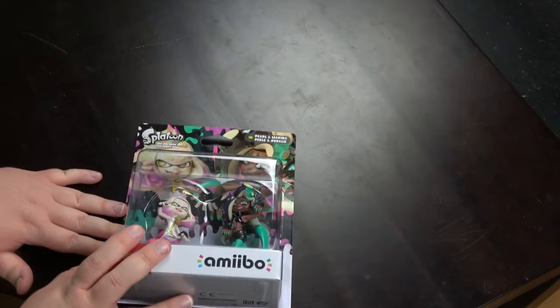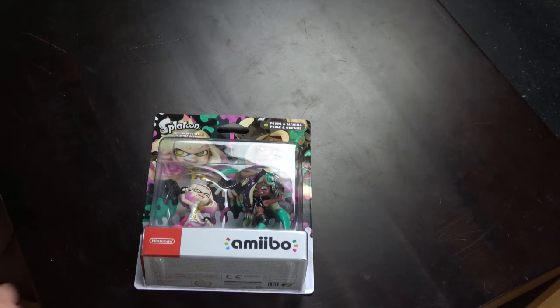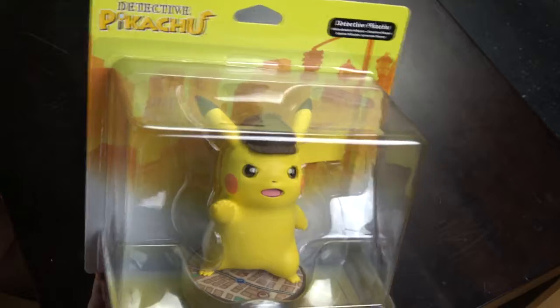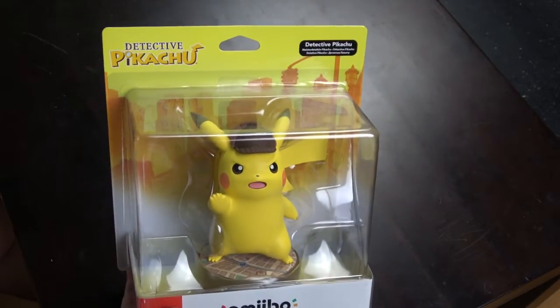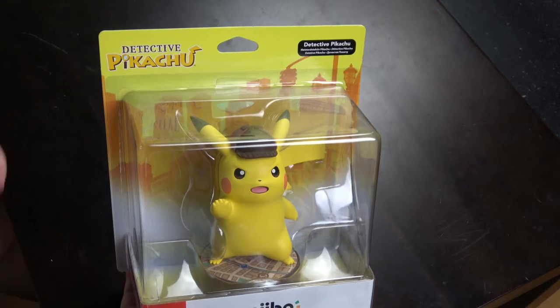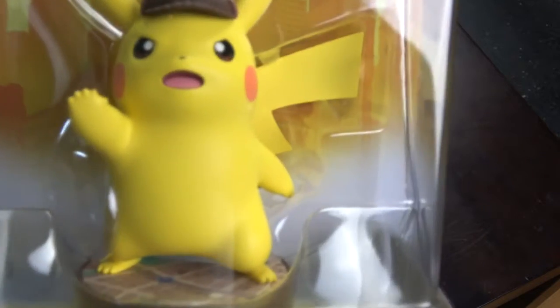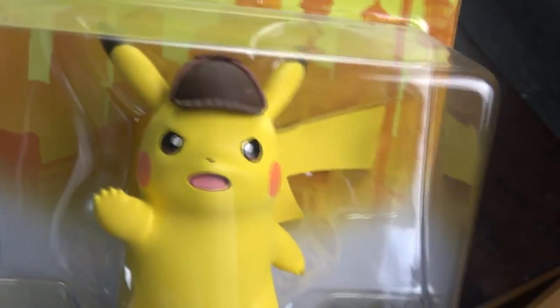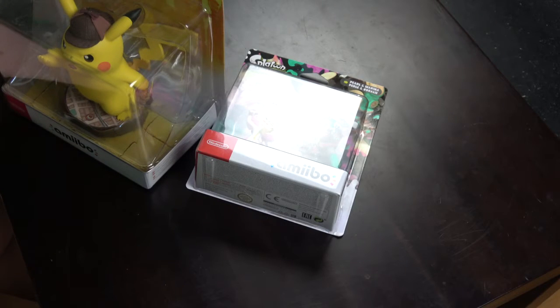But since I want to open this up for you for closer inspection, I also brought over this one. This is an amiibo I had for quite a while, but hadn't had the chance or time to open up yet, and so I will do this together with Pearl and Marina. It's the huge-ass Detective Pikachu amiibo. So let's open them up, and let's take a better look at them.